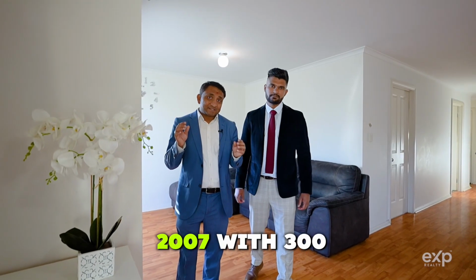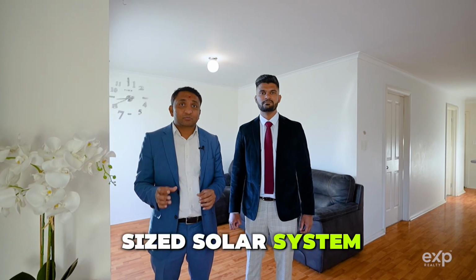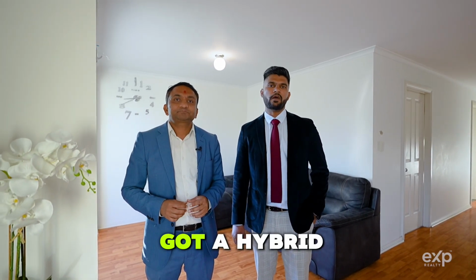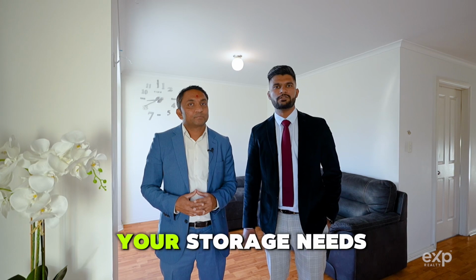The property is built in 2007 with 300 square meters of land, and we have a really good size solar system of 10 kilowatt to slash your power bill. And also we got hybrid flooring, and in the kitchen we got a gas stove and a dedicated pantry for all your storage needs.